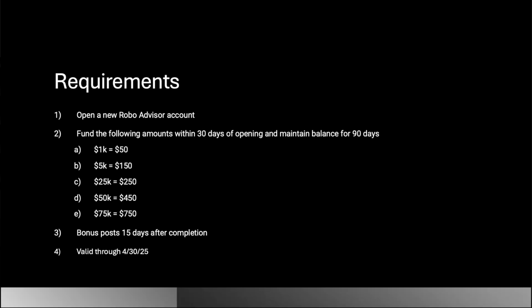So what do you need to do? Open a new robo-advisor account. And I do like that they call it robo-advisor, because most people say automated investing. Like, nope, robots are doing it. We like it. Pro AI, I guess.